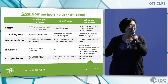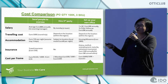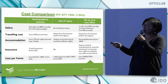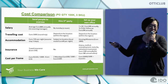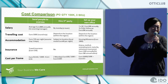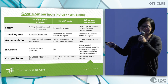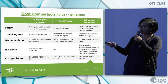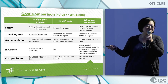How about you hire somebody, a third party, to do it? They charge a man-day rate and it depends on the location if you ask them to fly to different regions in China. And also accommodation is much cheaper than your own staff staying in hotels, because the Chinese people can stay in a motel, but your staff may like to stay in a hotel, like Shangri-La or even a 4-star hotel. Insurance, you don't need to take care of. In this case, for instance, it's 2 man-days, it's less than 1 cent, 0.005 euros.